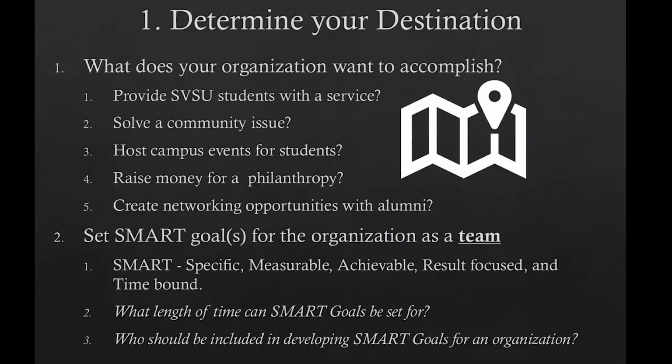And who should be included in developing the SMART goals? Just to reemphasize, all members should be included in the development of the goals. It helps members feel included in the direction of the organization and feel like they're part of making it become reality. So I highly encourage including all members in the development of the SMART goals.